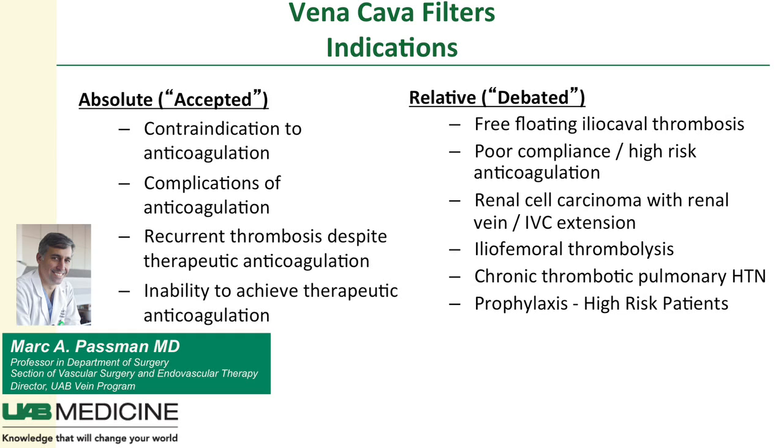Those are all patients who should be considered for vena cava filter placement. On the other hand, there are some additional relative or controversial indications, and those are listed in the column on the right. Whether or not this includes a patient who has poor compliance with anticoagulation, or as I mentioned previously, those undergoing iliofemoral thrombolysis, or patients who may have chronic pulmonary hypertension and low reserve, those are all selected indications.